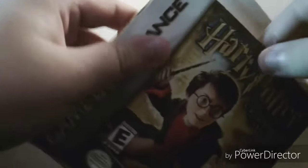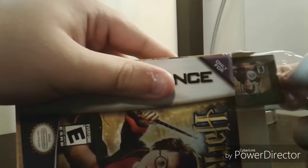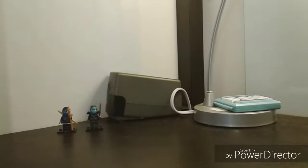We got the precautions booklet, of course. And then here is the... if I can get it out. Manual for the game. And then here's the cartridge in a little baggie. Surprised the baggie was even in there, because usually with Game Boy Advance games boxed, I usually don't find the baggie. That was cool to find.